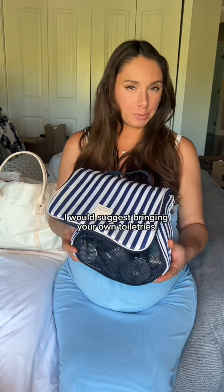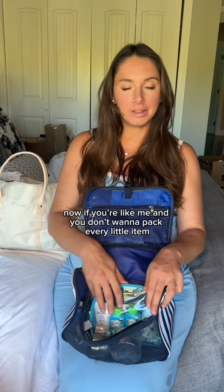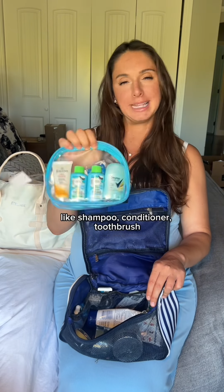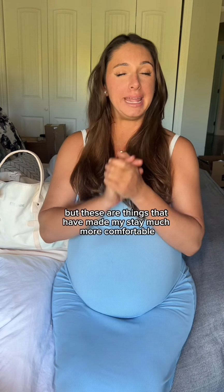down right away. I recommend bringing your own toiletries so you can feel a bit more comfortable. These are the items I would recommend packing into your toiletry bag. Now, if you're like me and you don't want to pack every little item, I will buy a travel case with everything in it for just the basics like shampoo, conditioner, toothbrush. That is like truly all you need. The hospital will provide everything else, but these are things that have made my stay much more comfortable.